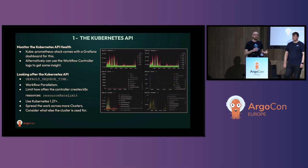And you also need to consider what else you're using that cluster for. It's very rare that we see people only using a Kubernetes cluster for workflows. They've usually got something else going on that cluster as well. That something else will also be talking to the Kubernetes API, and it will have its own demands. And so you need to kind of balance everything in your cluster to make sure that you're not going to break things.